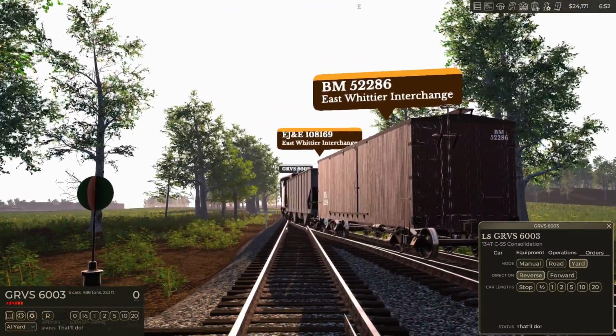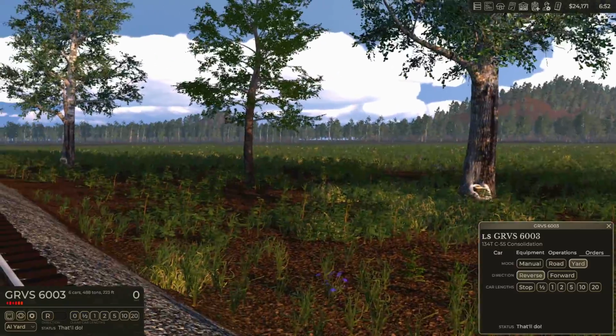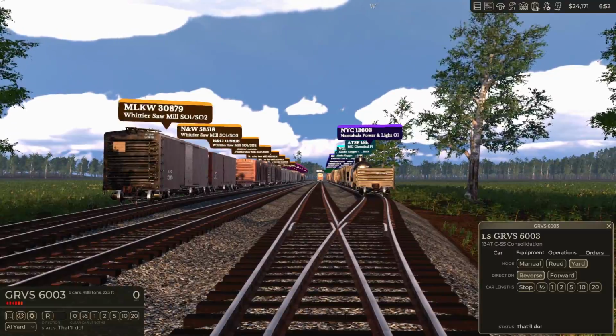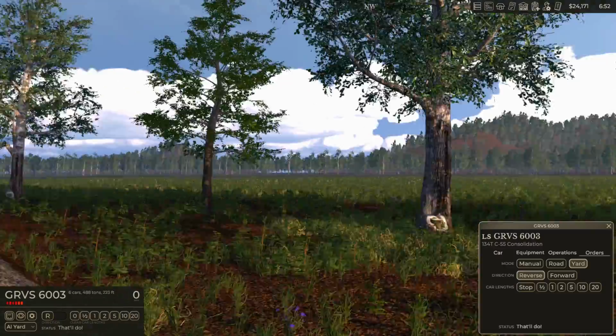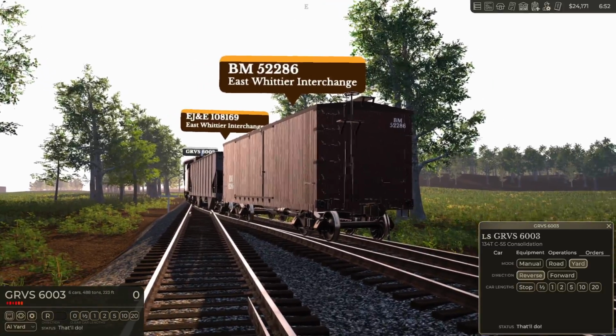We've got two we picked up. Actually, we had 10 we picked up from there. I parked 8 of them way back there because this is where they're going. And we've got the two that are going back to East Whittier.